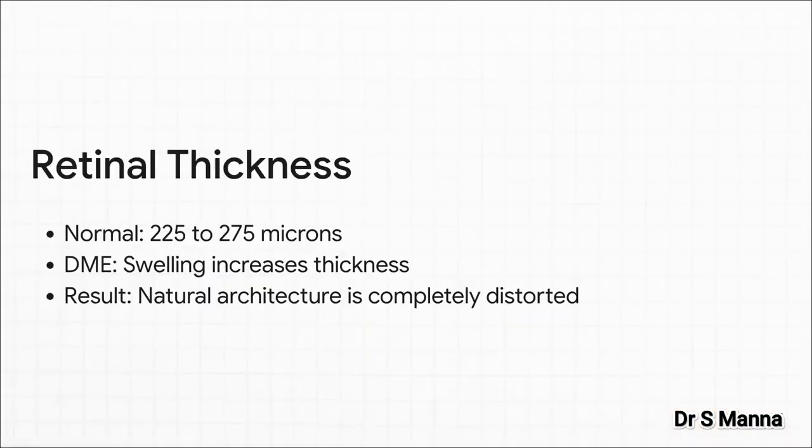What is truly fascinating here is the sheer scale of the swelling. A normal, healthy retina is incredibly thin, typically up to about 225 to 275 microns. I mean, that is microscopic. But when DME causes fluid to pool, that thickness increases dramatically. And this brilliantly illustrates exactly why your vision gets blurry.